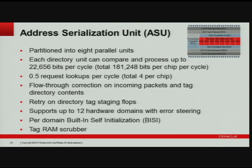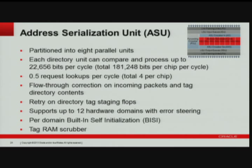The throughput of the ASU is 0.5 requests, or it can handle a lookup every other cycle, which gives us a total throughput of 4 lookups per chip. The packets coming in are flow-through corrected before they're used. We also have SECDED on the directory itself, and any pipelining between the directory and the core logic is handled through a retry and a replay mechanism.